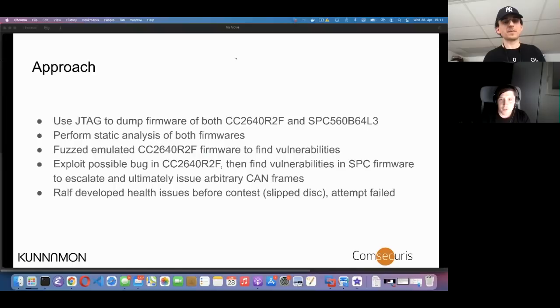Yeah, Ralf developed some health issues before the contest, and this was making things a bit more complicated because Kevin and I were already booked to fly to Vancouver, and then we had this time zone gap between our efforts because Ralf had to stay in Germany, and yeah, this cost us a lot of time. And in the hospital, actually. So working from the hospital is no fun.